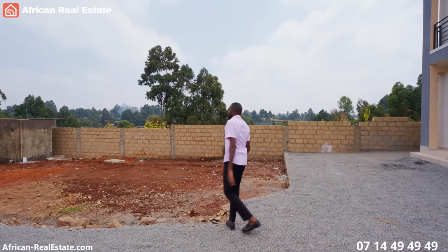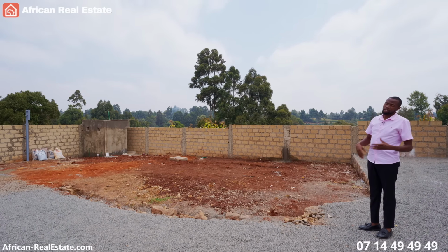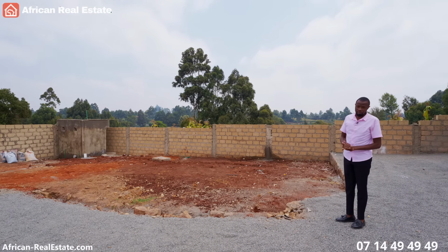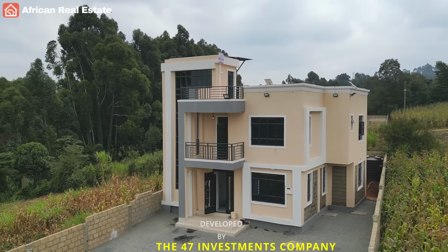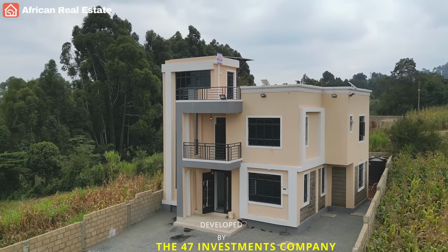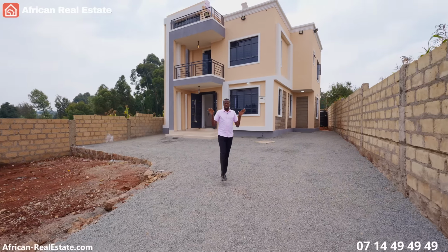On that far end, that's where we have the outside toilet and the biodigester. That one can always be done by Mr. 47 Investment. If you want Mr. 47 to give you a perimeter wall, they also do that. This one is in progress, so maybe we'll give you an update when the perimeter wall is done.